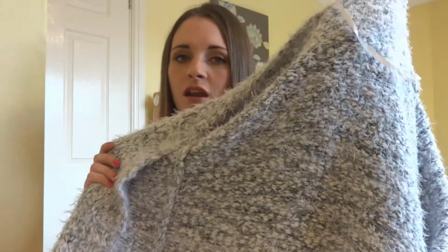And this was £12. I got it in a sort of grey white flecked colour. It also came in a baby pink colour and it came in black, but this was my favourite, so that's why I picked up that one.